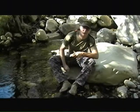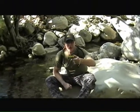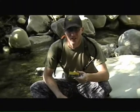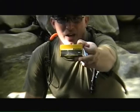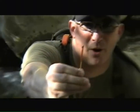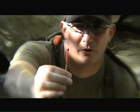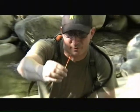All right, hey guys, what's up? It's Matt again, and we got some cool matches we wanted to show you that Chappie actually picked up in Oregon. He just showed it to me, and he's going to let me do the honors of demo. So this is what the box looks like, and what you get inside of this box is this bad boy right there. And it's just waterproof, stormproof matches, and it's pretty cool what it does. I'm going to go ahead and demo it for you.